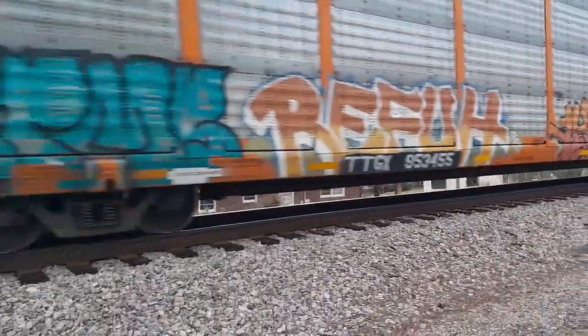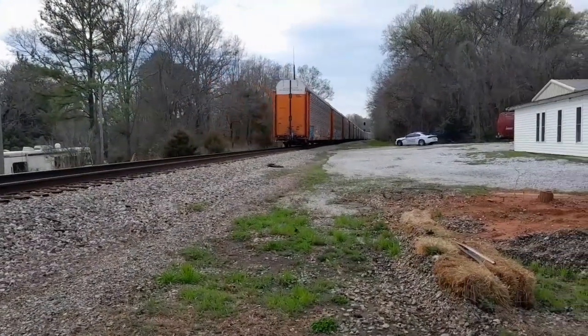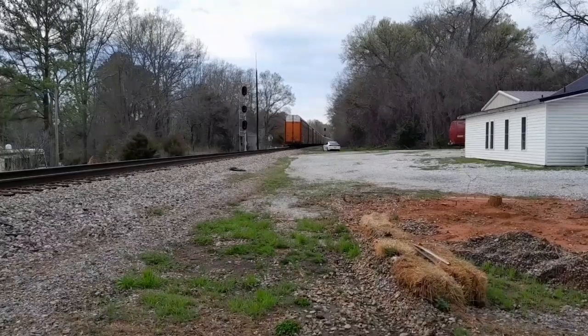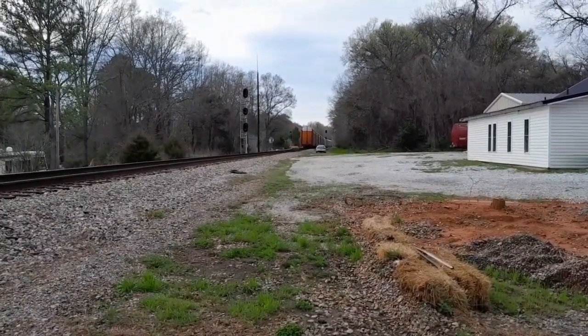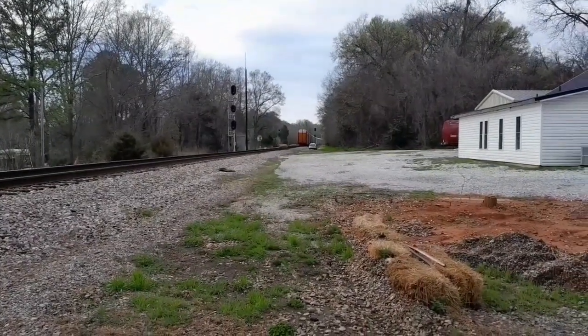Bottom end coming up. Blue EOT, y'all. We got a police car. I don't know what they're up to. Police car going through the depot. I ain't never seen that before.